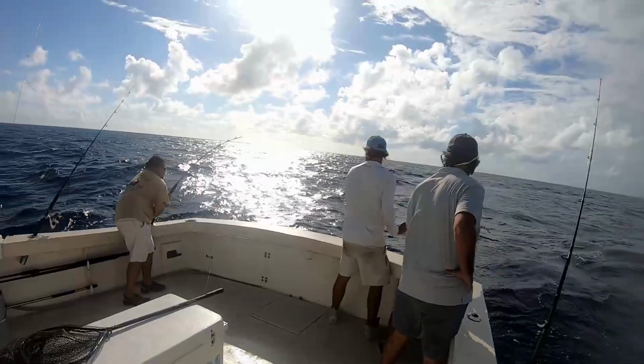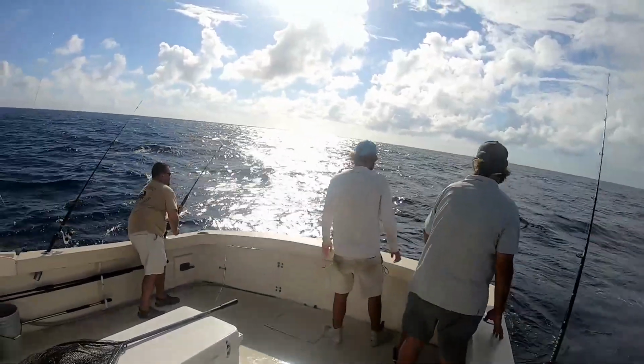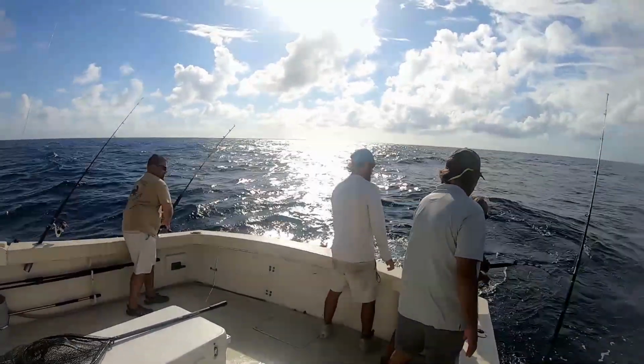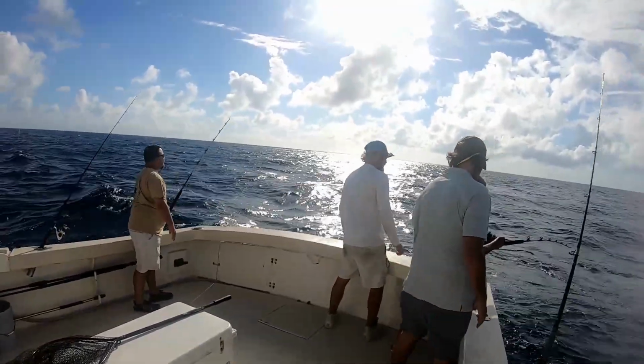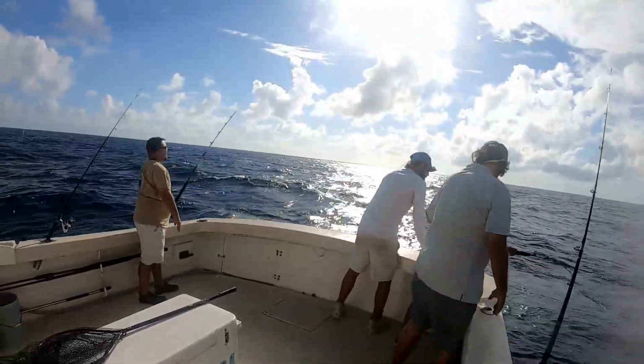See the other rods bending. I thought we had potentially another hit, but the lines had actually gotten tangled, so I'm just going to take the rod and reel up with the fish.